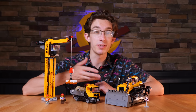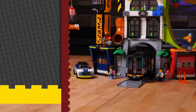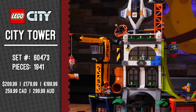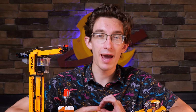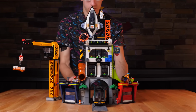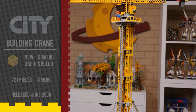The way LEGO's chosen to distribute these construction sets is quite interesting, as 2 of them are bundled in with larger sets. I was very intrigued by the City Tower, which seems to represent all of LEGO City's sub-themes within it somehow. It's about as chaotic as the equally massive downtown from 2 years ago, but I was really happy to see some construction represented in here. And that's of course with the tower crane. Now, this tower crane has nothing on the original building crane, one of the best LEGO City sets of all time, but I'm glad we're getting something.